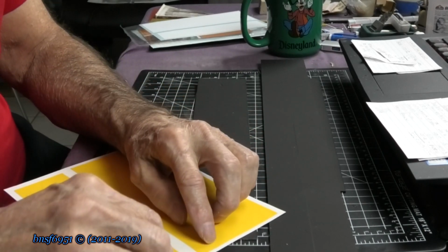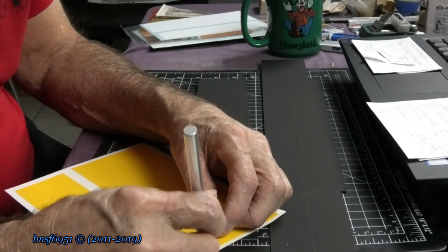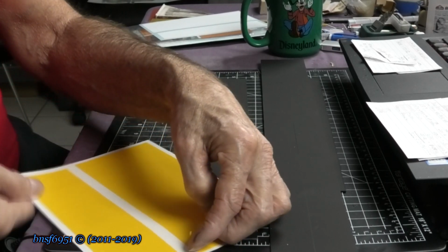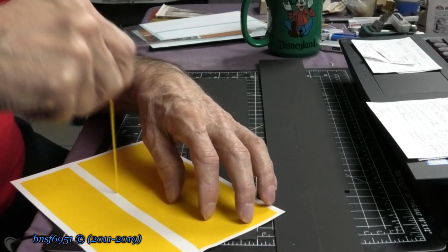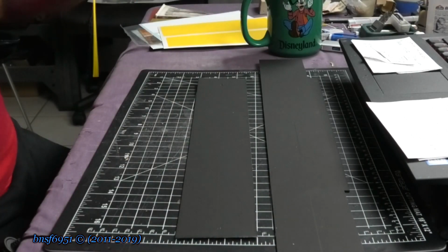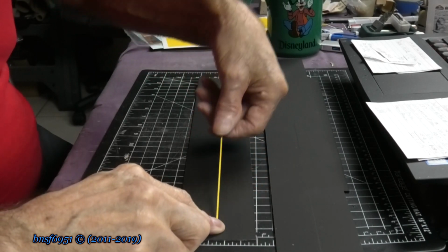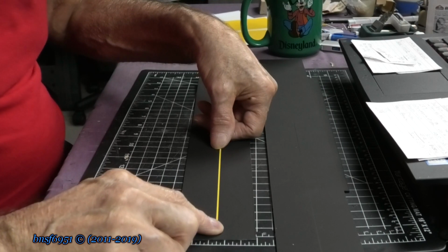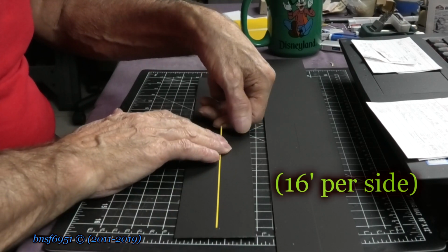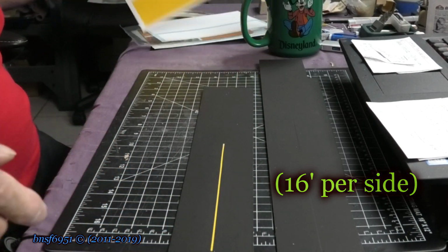So, with my blade, I will go ahead and pick up one of these lines. There you go. And we will start. Now these are peel and stick, guys, so they work fairly easy. Alright, and I already drew out the stop line where it needs to be. And I already drew out my center line, so I know where that's got to be. And these roads are approximately 16 feet wide.